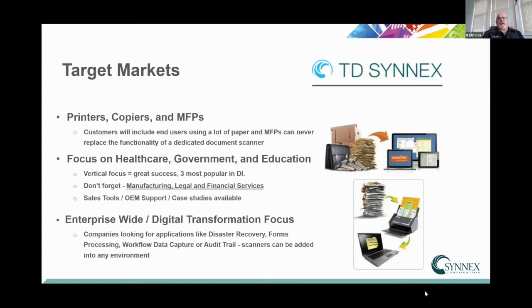It's a very healthy area, and I was kind of surprised. I thought that it had declined, but it has not. Tech data will tell you that there are multi-million-dollars worth of scanners sold every year. So it's something that if you have an interest, I'll have my contact info on the last slide.